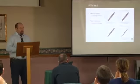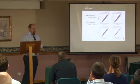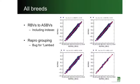And if we look at yearling number of lambs weaned, as in the adult breeding value, we see that the correlations are quite good. So essentially, we're not changing the ranking very much for the number of lambs weaned. It's just those younger age traits that you'll be seeing some changes in the breeding values for.